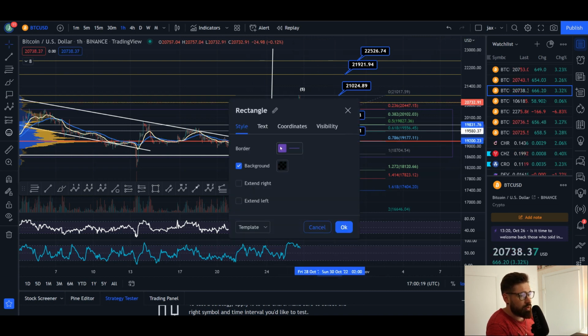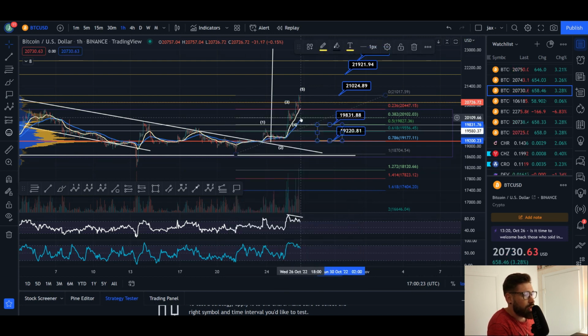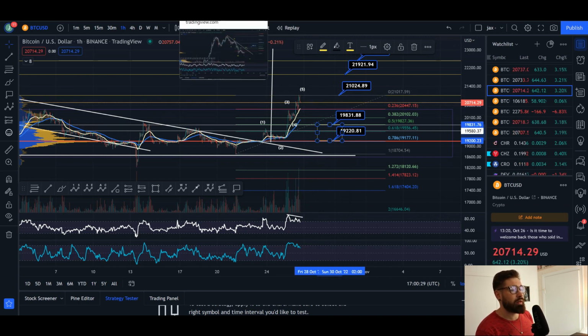Purple's not the best color to see here. Take it back to yellow. Okay, perfect. So in between about 19.2 and 19.8, if we do start to see some pullback here for the price of Bitcoin.